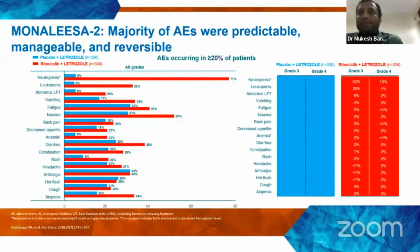So what about the adverse effect profile? These agents are a little more toxic than the simple aromatase inhibitors, be it anastrozole or letrozole, so we have to carefully manage these patients. The majority of adverse events were, however, predictable, manageable, and reversible. The most common side effect is neutropenia, which is grade 1 or grade 2 in many patients. But in about 52%, about half the patients, grade 3 neutropenia was also observed. In 10% of patients, it was grade 4 neutropenia. But luckily, febrile neutropenia was observed in less than 1% of patients in this trial.